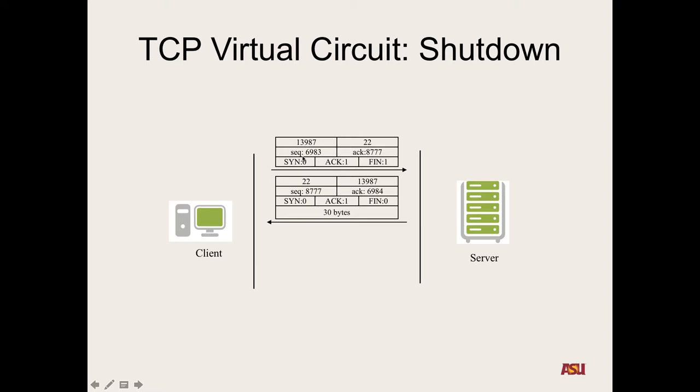So why does it do this? Because FIN is set? Yes, but why? After you look at it, it tells you that's what it does, but why does it do that? It seems counterintuitive, right? Because it's acknowledging a higher byte than what you actually got, because we didn't actually receive any bytes for 6983.